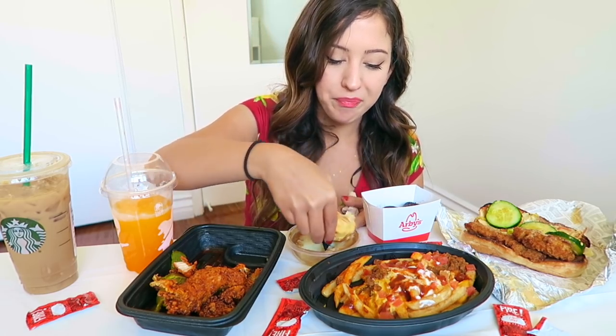Oh no, this biscuit. Woo! It feels like I'm eating a sock. It's so dry. Oh my god, no. Okay, much better than that. Ooh, I like this chicken. It's good. I recommend it.